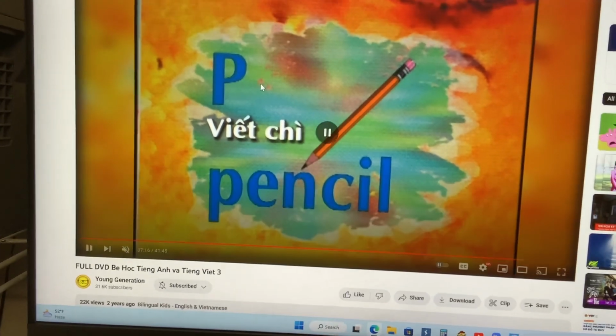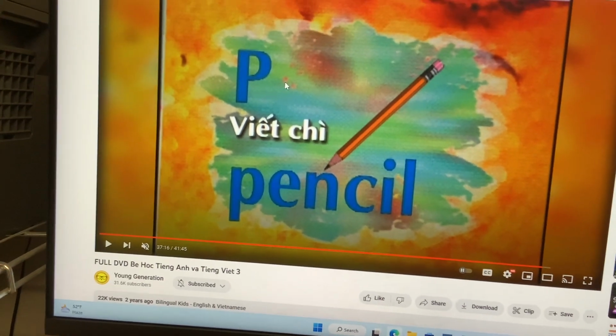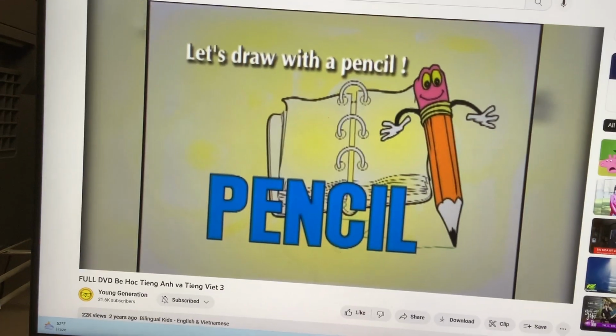Pencil. Use the pencil on the paper. Something to write and draw pictures. Let's draw with a pencil.